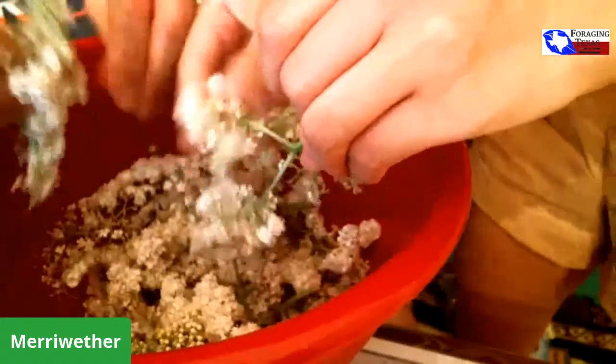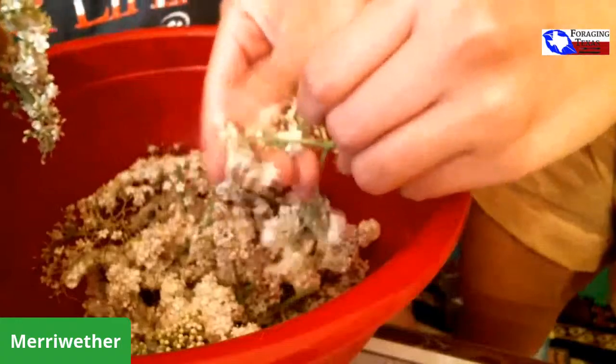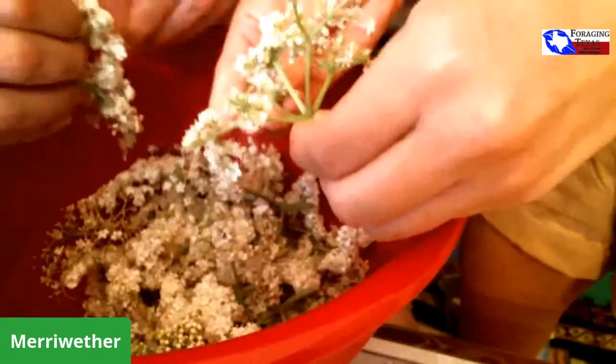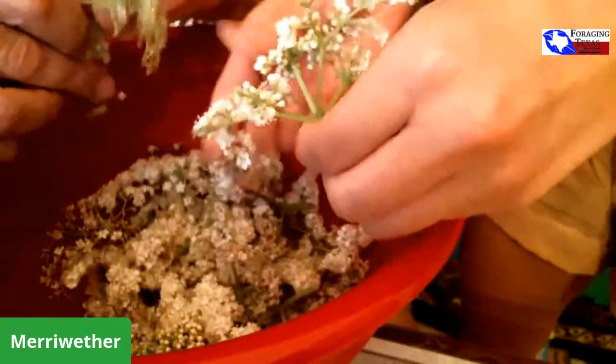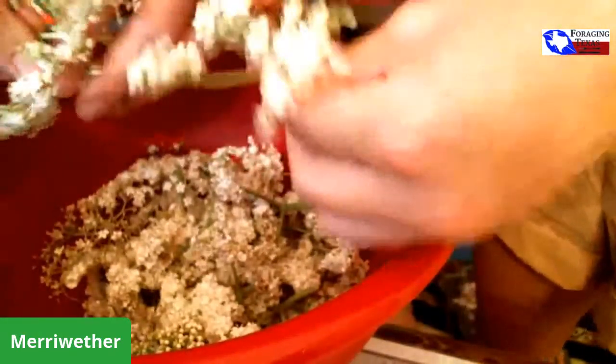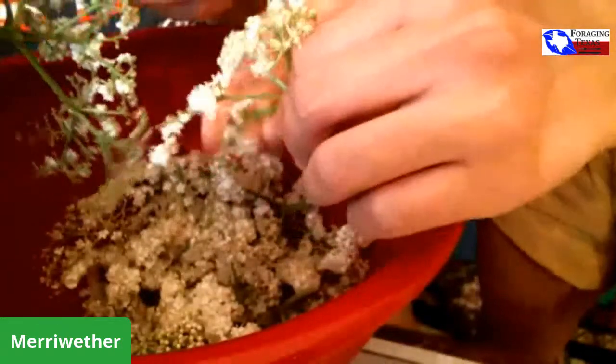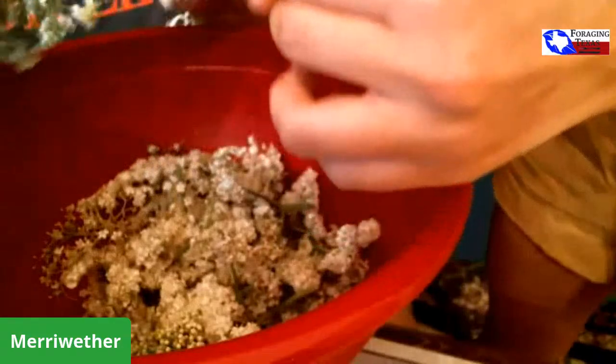For some reason, I have elderberry flowers falling down into my sock. Yeah, they are flinging all over the place. Occasionally, you'll get slightly ripe flowers that are brown. You just pull those off.